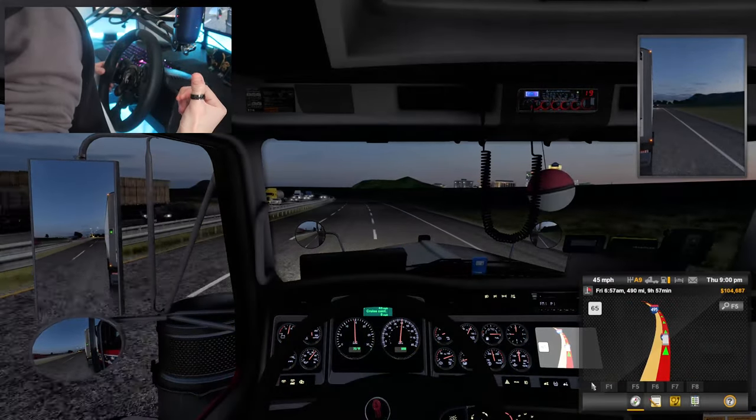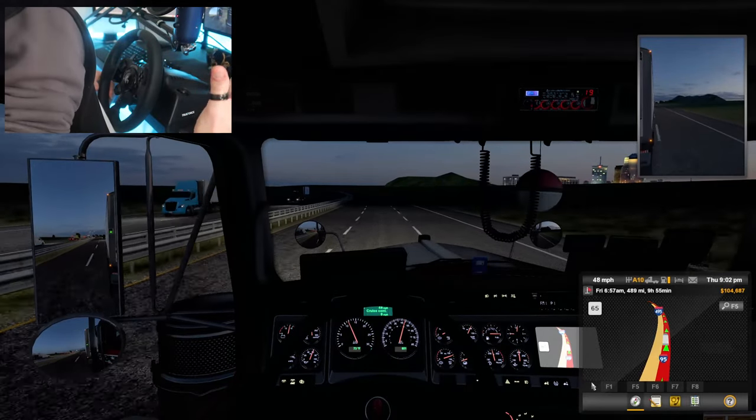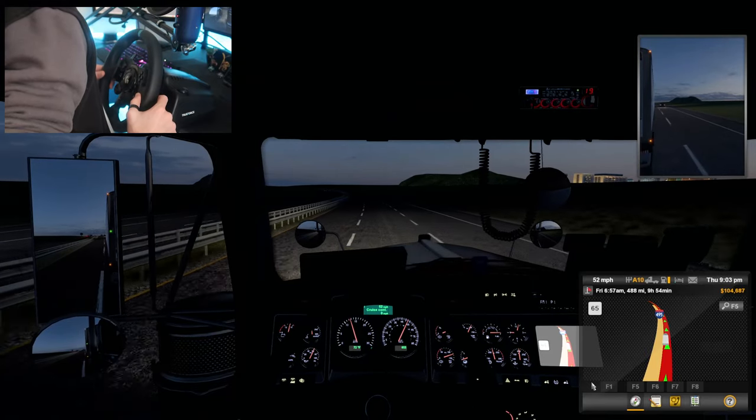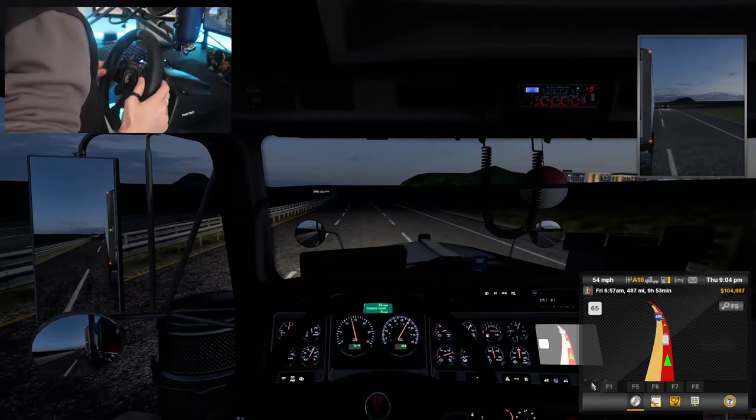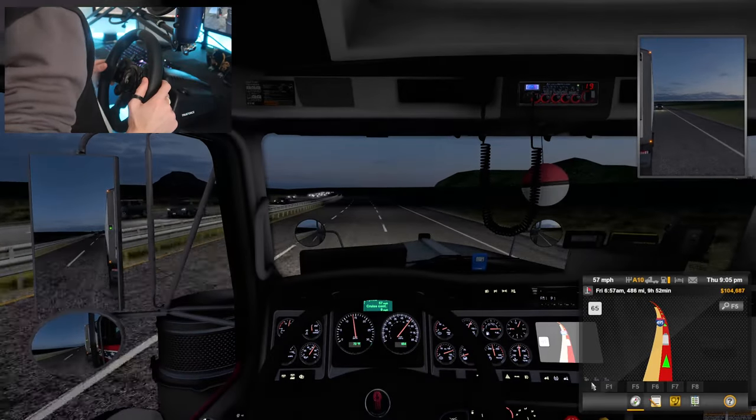Also, another reason I like this wheel cam is I don't need to have my Elgato key light on now, because I don't need to light up my face. You have the LEDs back here, the nice keyboard light and stuff. You can see the wheel, so I don't really need my Elgato key light. So at least I don't blind myself recording this.